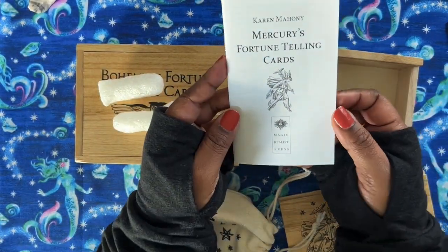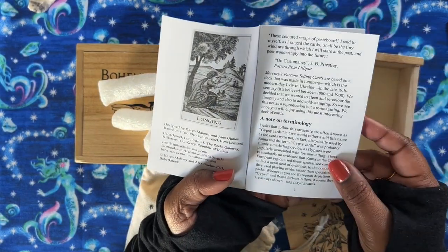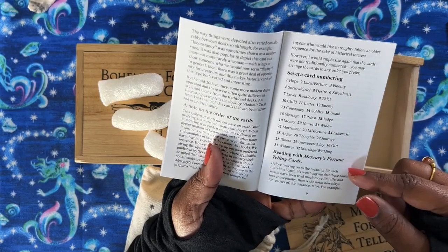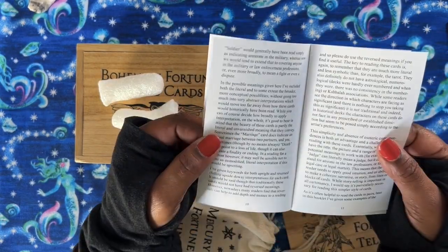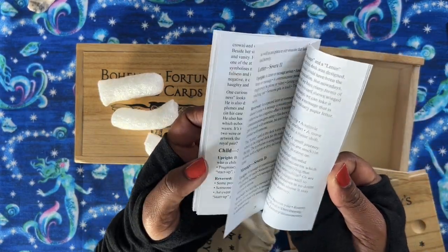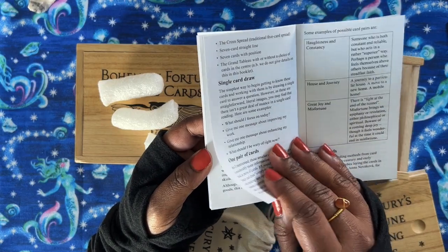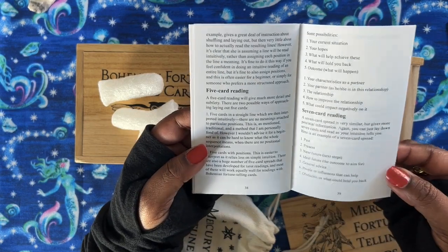So it did come with a little guidebook. If you didn't want to get the big guidebook, let's just take a look at what's in the little book. You do get some information about the terminology, information about the background of the cards, the numbering, and then into the card meanings. Yep, it looks good. This is good to get you started. If you don't want to get the big book, it even gives you some examples of readings and what you can do. There's also some examples of possible pairs in here. So, yeah, this is good.